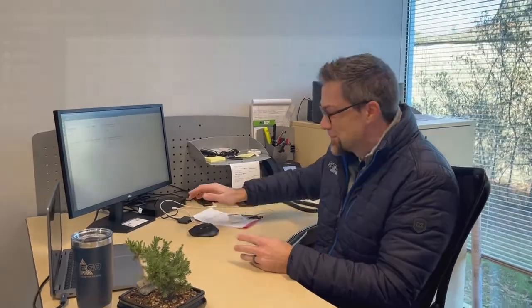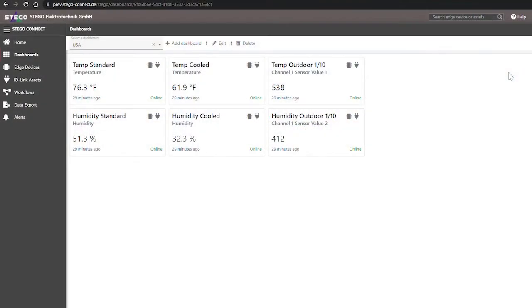Let's take a live look at the new STEGO Connect IIoT platform. This is the dashboard. Here, you see 3 sensory inputs. Each of the inputs shows temperature and relative humidity readings. This allows for easy monitoring directly and all in one place.